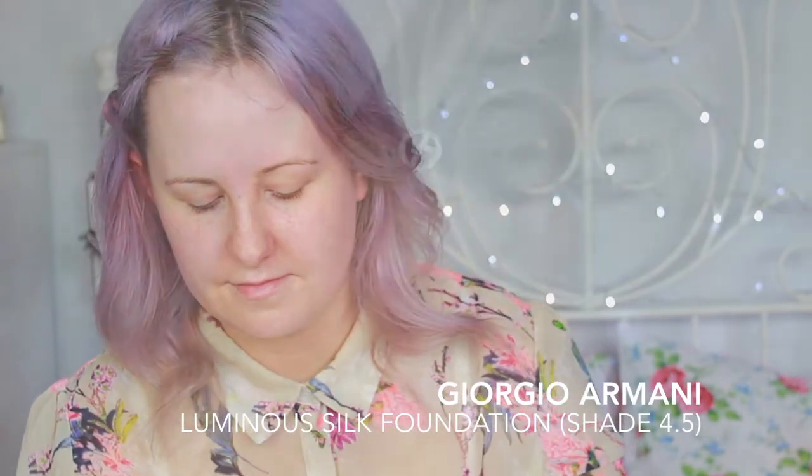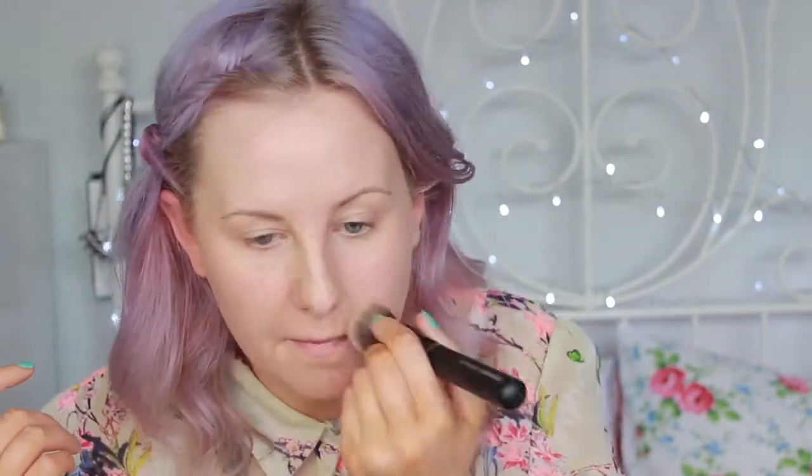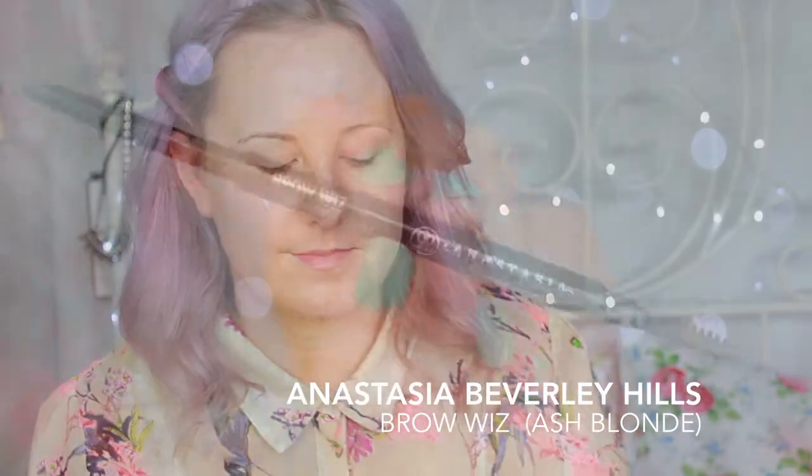Foundation wise, I've gone for Giorgio Armani Luminous Silk Foundation in the shade 4.5. I absolutely love this. I'm applying it with the Sephora Professional Mineral Powder brush even, and it just gives a really flawless, your skin but better kind of look, and you can layer it or wear it much sheerer, and I'm just applying loads of that.